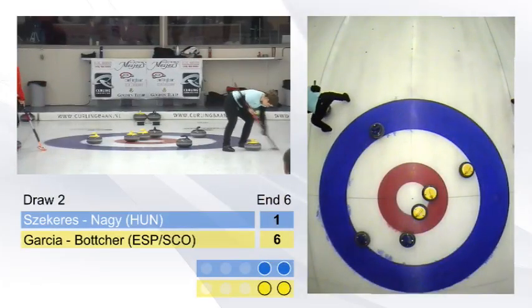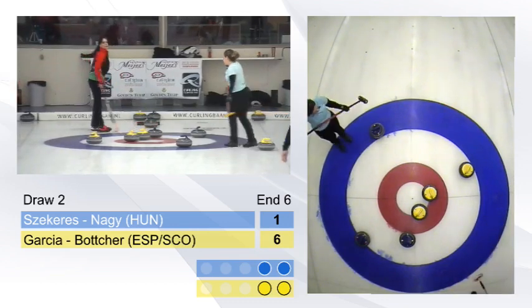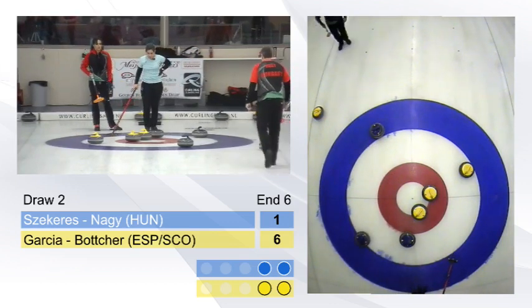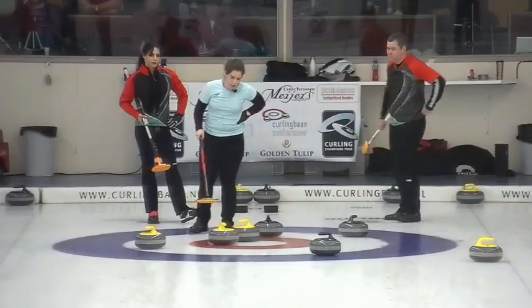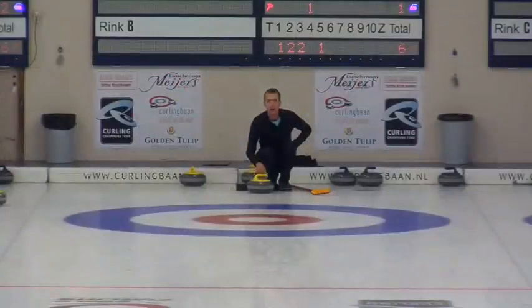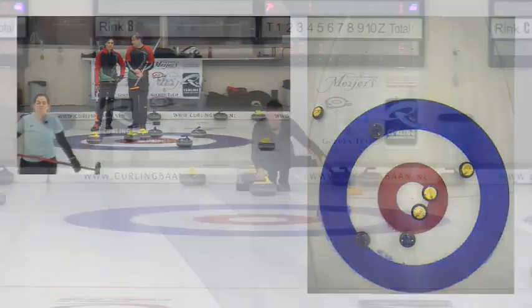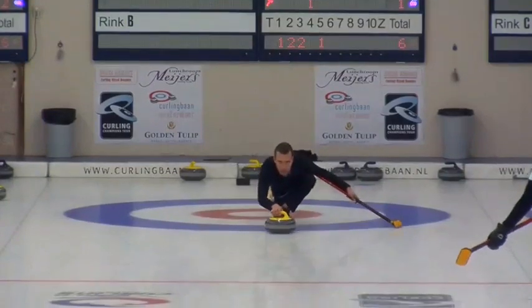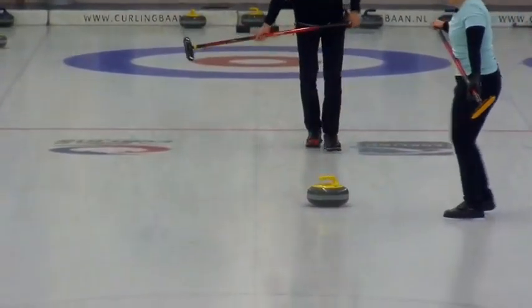Curled there. Let's get rid of that guard. Maybe create some opportunities. Just replace it or throw another one right on top of that pile there. Here? Yeah. Just going to put another guard back up there. Good call here, Walter. Yeah, I like it. I think it's tough for Hungary to remove both yellow ones, so I think guard is a good call.